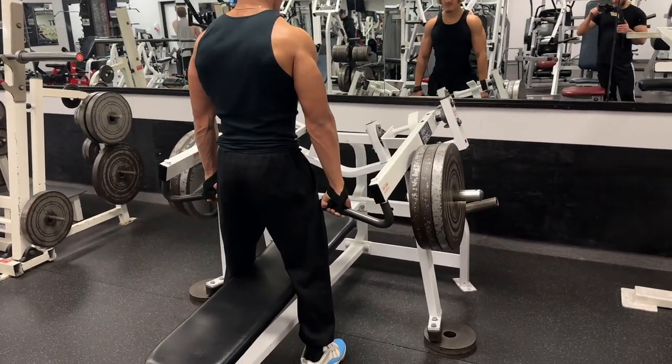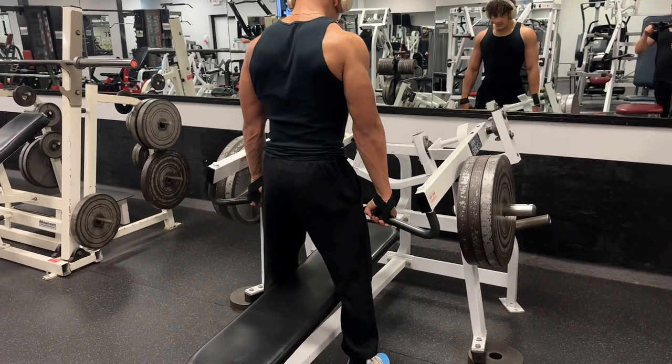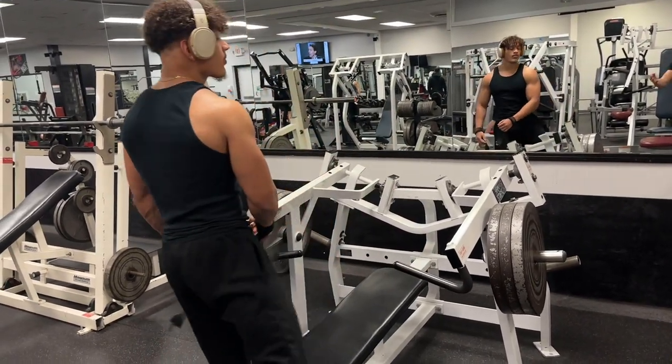One thing that I find great is hitting shrugs with the straps. Especially on the flat bench, because I can get a lot more reps in when they're not just using my hand.